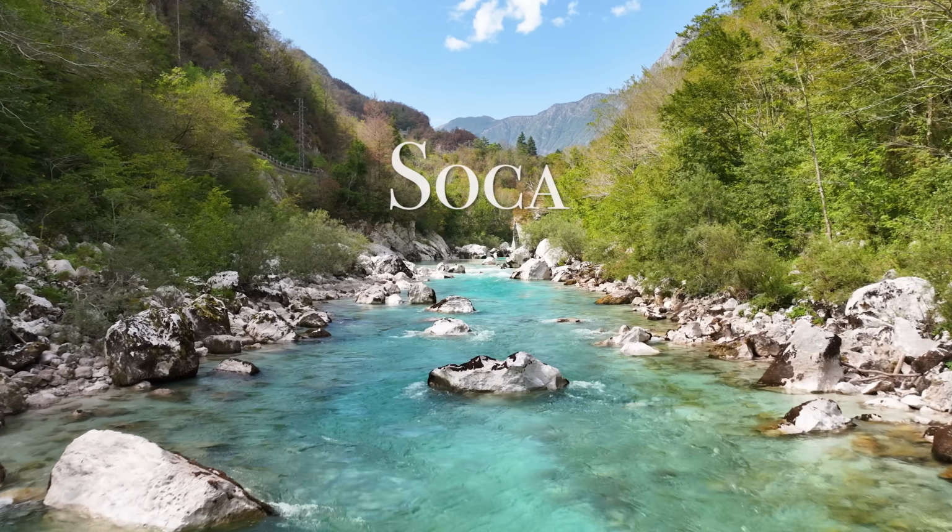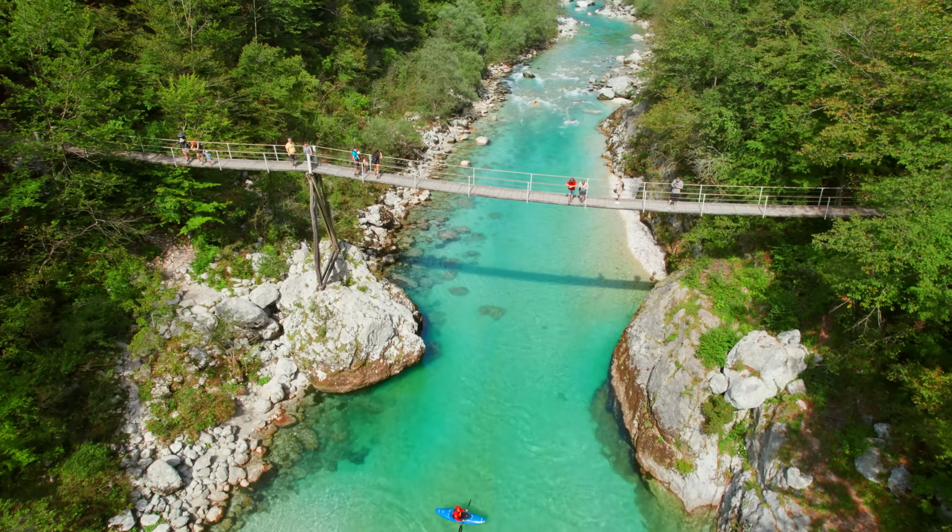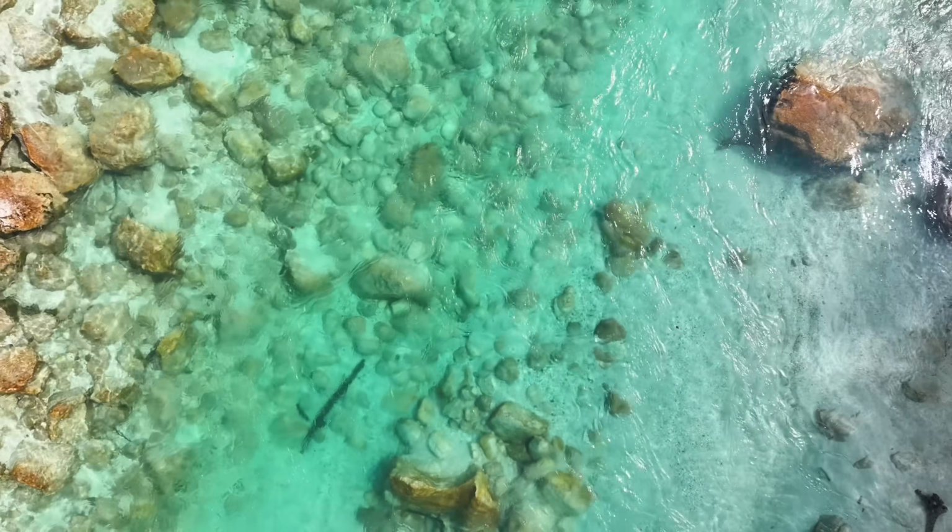After, we're going to visit the River Soća. I have to say, this was the place I was most excited to visit in Slovenia. It's this incredibly clean river with turquoise water.